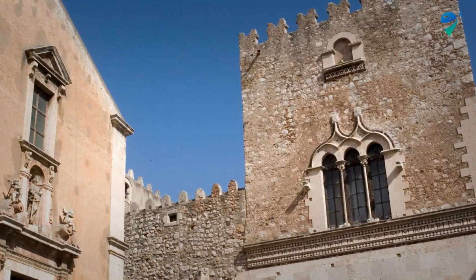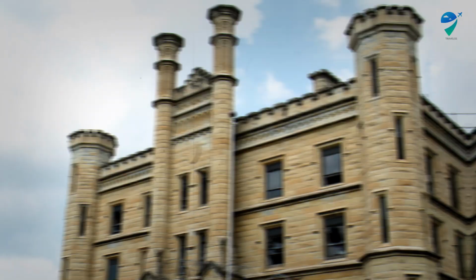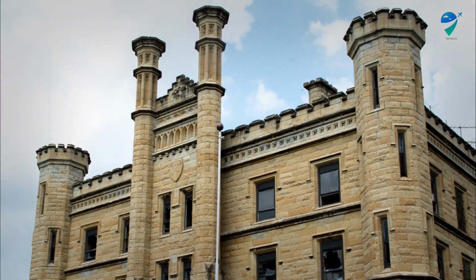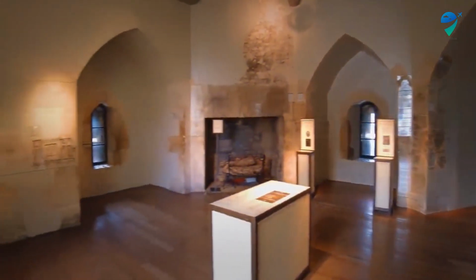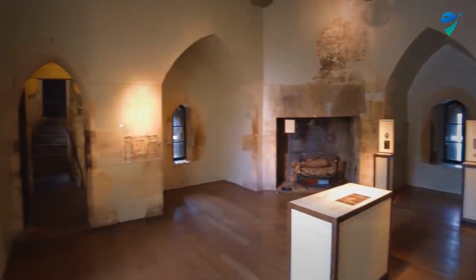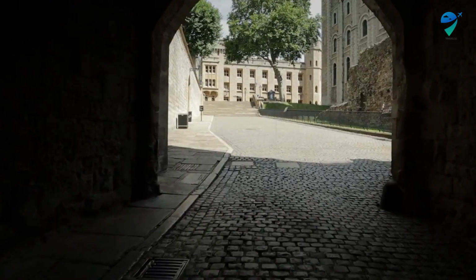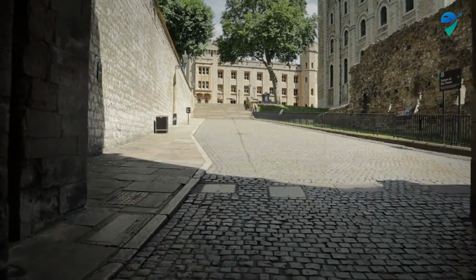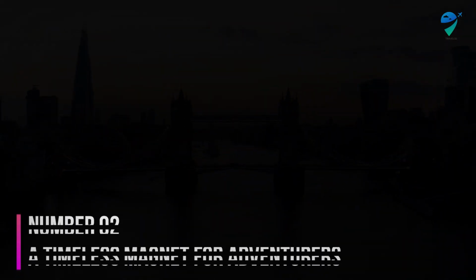The tower's enduring charm is a result of diligent preservation efforts that allow it to retain its historical authenticity. Behind the scenes, experts meticulously analyze and conserve the tower's structures, artifacts, and archives. This commitment to preservation ensures that future generations can walk the same paths and witness the same stories that have enchanted visitors for centuries.